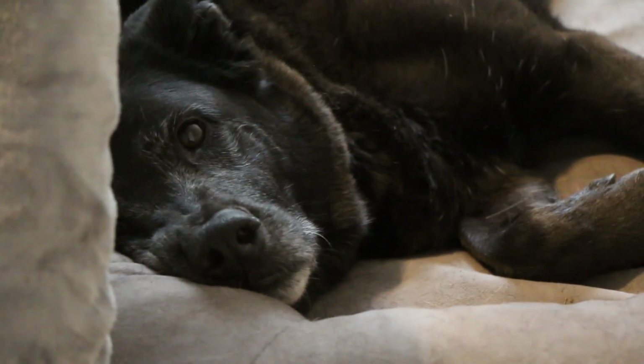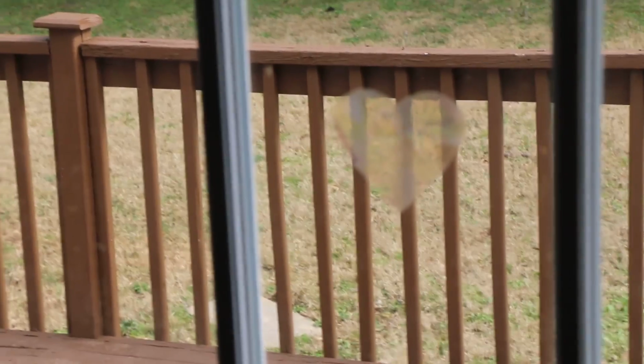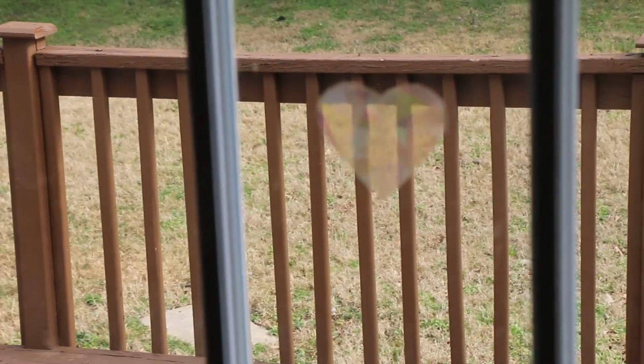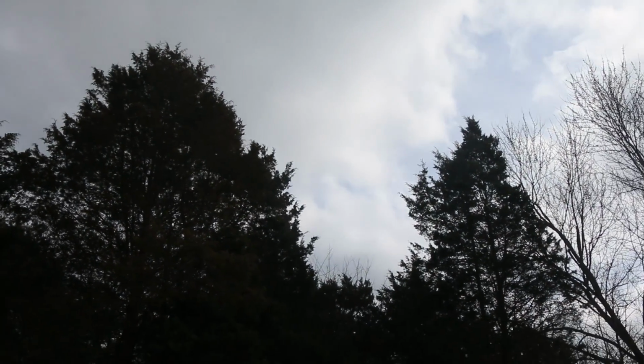My great little puppy. I also put little bits of the rainbow on my back door just because I like it when the rainbows are everywhere. I feel like it makes my house feel really happy. It's cloudy outside, so I'm not getting any direct sunlight right now.